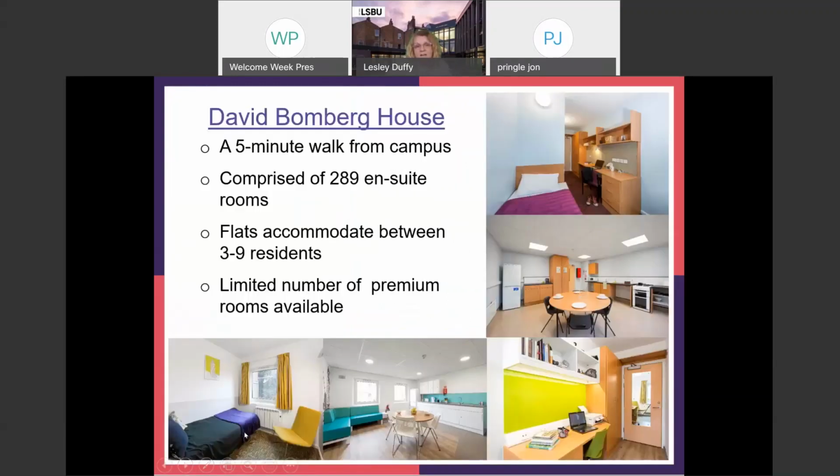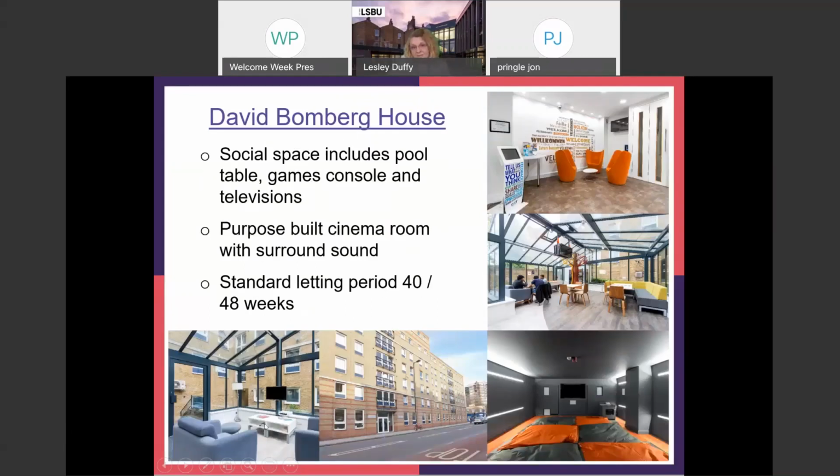David Bomberg House isn't that far away. Just on Borough High Street, and it's a 5-minute walk away from campus. There are 289 ensuite rooms there, and those flats are from 3 residents to 9 residents. There is a social space there, and also a purpose-built cinema room, which students really like to use. We offer different contract lengths there, which are 40 to 48 weeks. And you'll find, depending on your course, where is best suited to you to be housed. At David Bomberg, we house quite a lot of healthcare students due to the length of the contracts that are available.